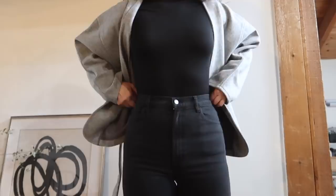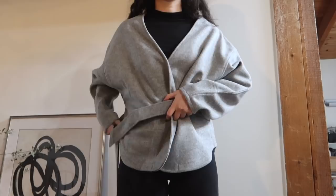Obviously you can wear it without it, but personally, if you guys saw the video that I did on trends that I'm loving, I'm really into belted things for this fall and winter. So very excited to wear this.